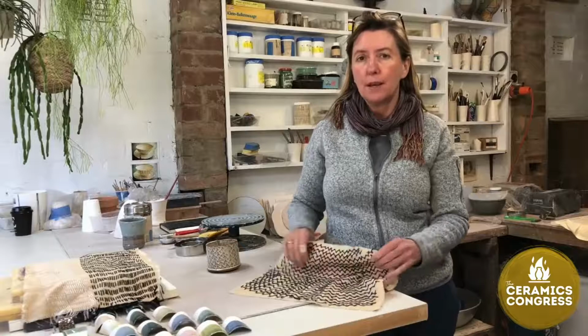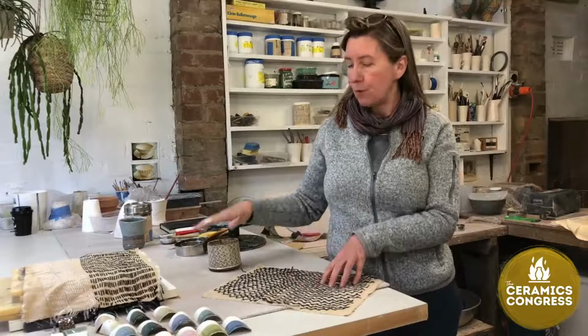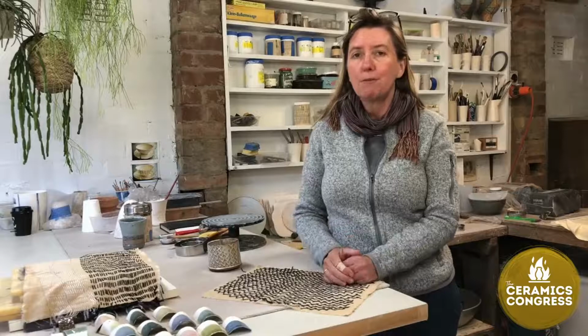In my workshop, I'm going to be showing how I combine two different art forms, hand stitching and ceramics, to create what I like to call functional art. I'll be going through my whole process, from my design concept through to the finished object. This technique has so many different applications, and it's a very good way to integrate both surface and form. So it's going to be fun and informative, and I hope that you can join me.